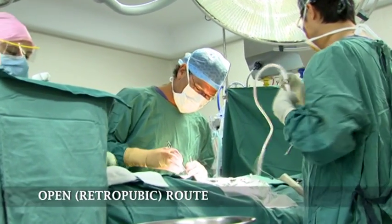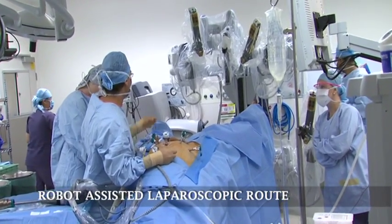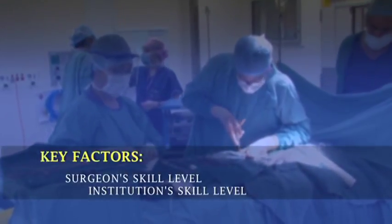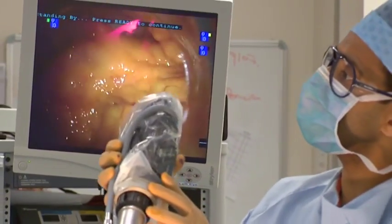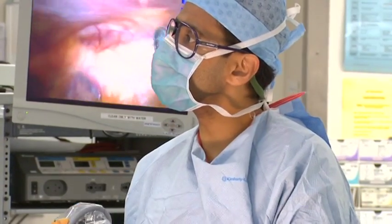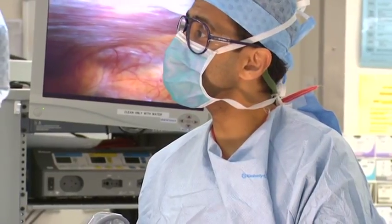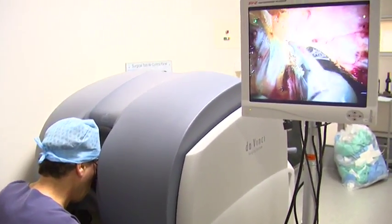So what techniques can one use to perform this surgery? One can do this by the open retropubic route or by the laparoscopic route or by the robot-assisted laparoscopic route. So how does one choose which of these techniques to use? You need to be aware of the experience of the surgeon and the institution, and you also need to be aware of the side effect profile of the surgeon, and finally the most important thing is the experience of the surgeon. It's more important to have an experienced surgeon than the latest and greatest technique.